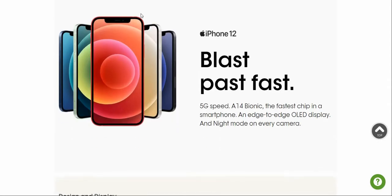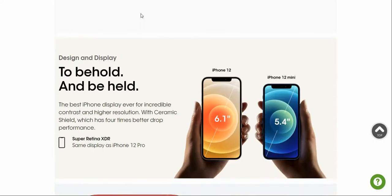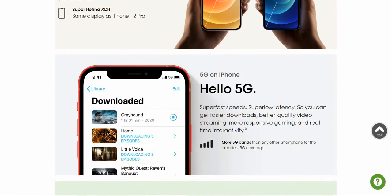5G, A14 Bionic, the fastest chip in a smartphone, edge-to-edge OLED display and night mode enabled camera. To behold and be held. The best iPhone display ever for incredible contrast and high resolution with Ceramic Shield which has 4 times better drop performance. Hello 5G, super fast speeds, super low latency, so you can get faster downloads, better quality video streaming, and more responsiveness and more real time interactivity.